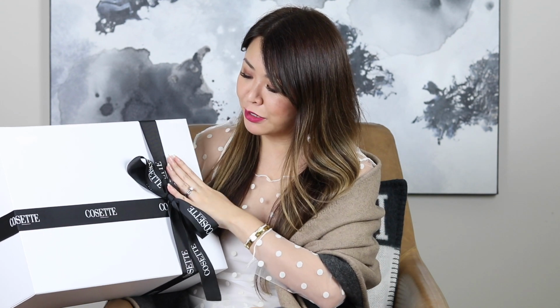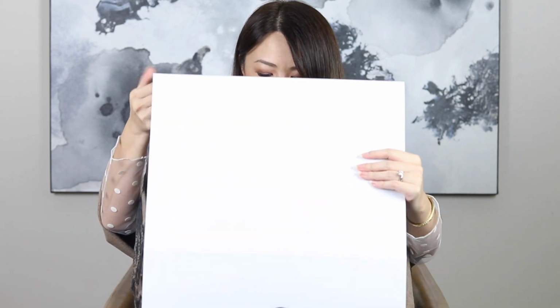Just got this in the mail. First impressions, love the black and white packaging. I mean, how beautiful is the packaging? I think the packaging is always part of the experience. So let's open it up together. So let's see. I don't know if you guys are going to be surprised with this. Okay, so magnetic box. Oh, so pretty. Okay, so I get excited about packaging, guys.